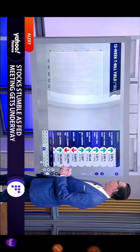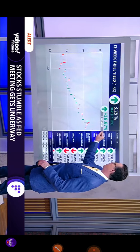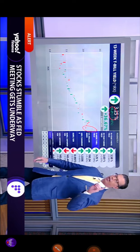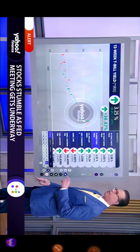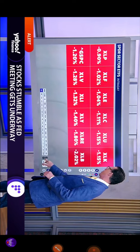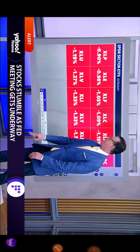Also want to show you what's happening with the 13-week T-bill yield. Now, this is a 2-month chart. I just want to show you this is a 21 basis point move to the upside. What is behind this? I think it has to do with something that happened in Sweden overnight. Just a few hours ago, they raised their benchmark interest rate by 100 basis points. That's something that people have been speculating the Fed may do.